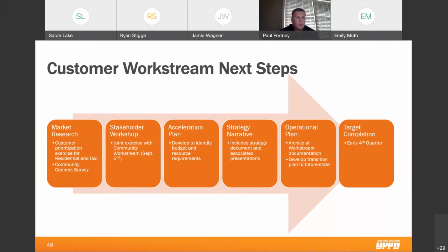We're finalizing and working on that acceleration plan on how we can deliver some of those faster and what that might look like, so we can inform management. We're working on our strategy, and then we're going to operationalize the processes that we created and find ownership at OPPD. So again, this isn't a one and done. It's an ongoing, continuous process to deliver products in the future.